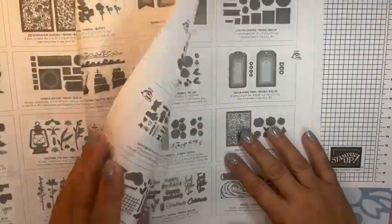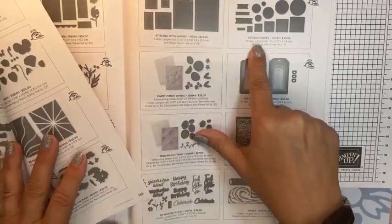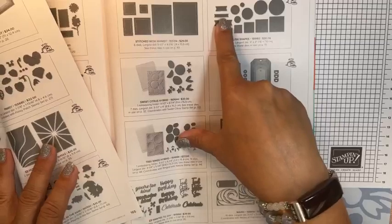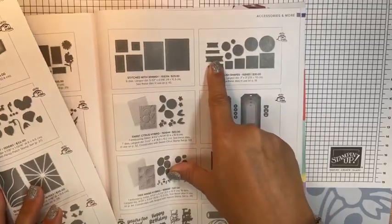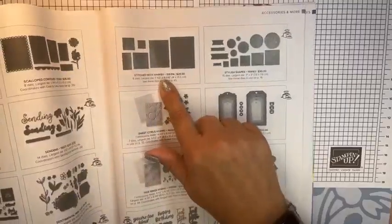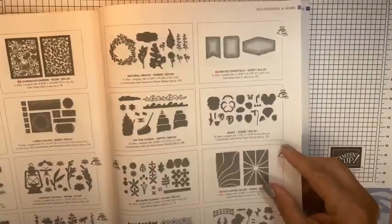The nested dies, Stitched Whimsy is one. Here's the Stylish Shapes dies. Those are the circles and the squares, and then the banners that we just talked about this morning. Okay, Stitched Whimsy. These dies don't really cut. They just give you kind of an embossed impression.